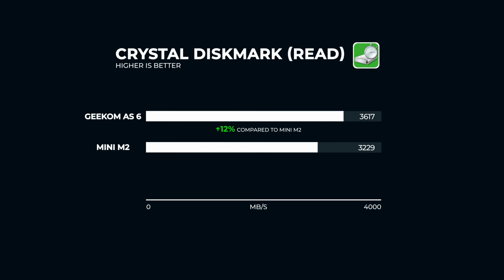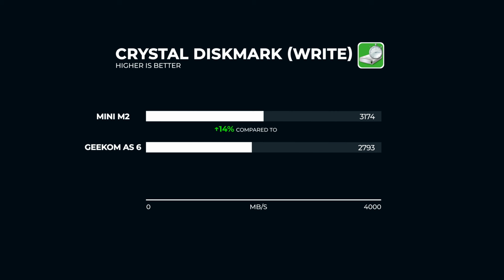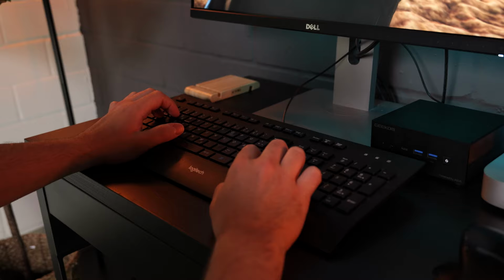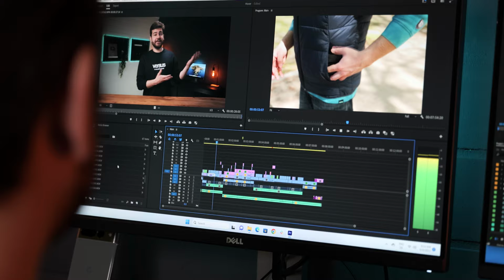For the Mac Mini, the read speed is actually a little lower at just over 3200 megabytes, and the write speed is around the same level with 3174.6 megabytes per second. If you're not up to date with these numbers, you might not know if they're good or bad, but I can guarantee you that these speeds are definitely enough for the majority of users, especially if you're just going to be using them for everyday tasks, playing games that aren't hardcore resource extensive, and some basic photo and video editing.